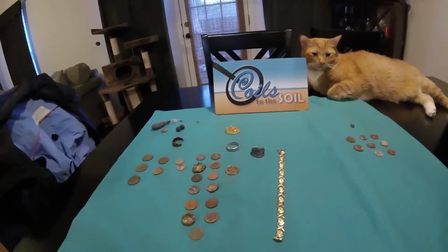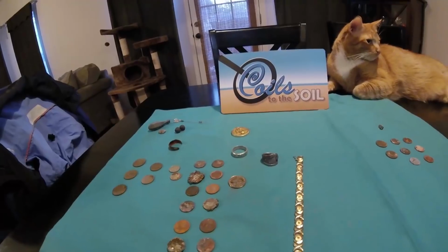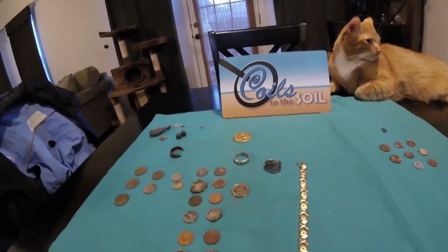Gold and silver in a scoop, and a couple of oddities that would make you think you had some more silver and gold, but anyways.